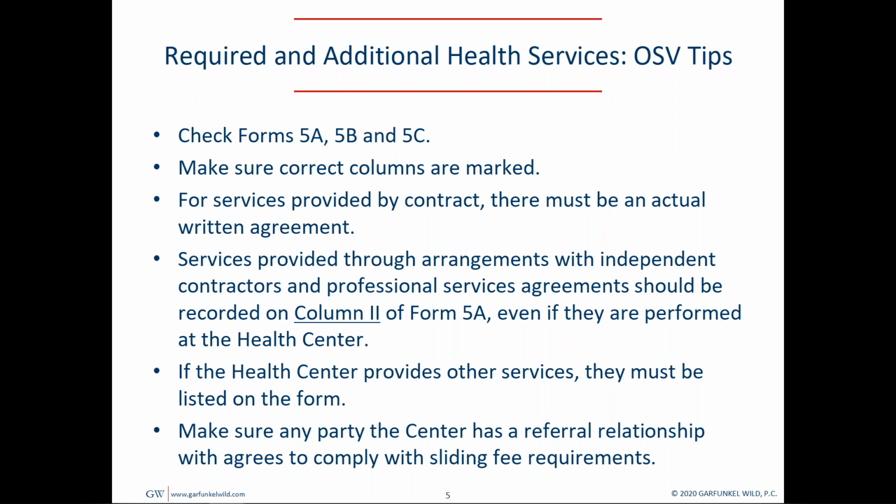And what they said is what they want, which I disagree with, but I just have to tell you, is they want you to then make it into a column 2 agreement and you pay for it. Now you could pay the difference to get it down to your sliding fee. You don't have to pay the full rate, but if they're only willing to agree to a higher sliding fee than what yours is, you would actually have to pay the difference to get them down to your sliding fee numbers.